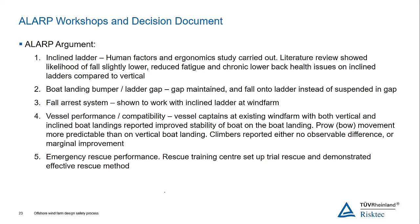And these other systems, for the rescue systems, were demonstrated to work. Vessel performance was demonstrated from evidence from the other wind farm, and the emergency rescue performance was simulated at a rescue training centre by experts in working at height and rescue from height.